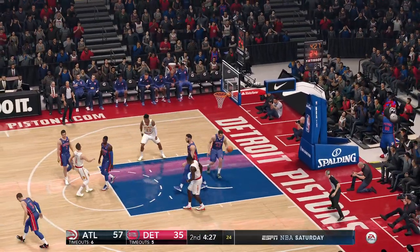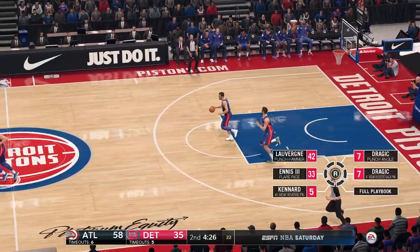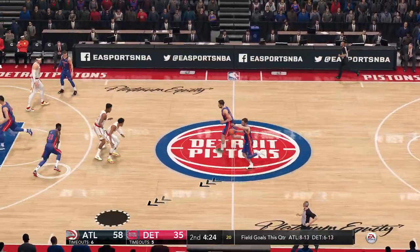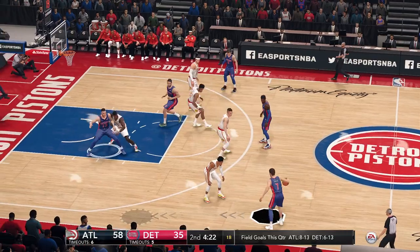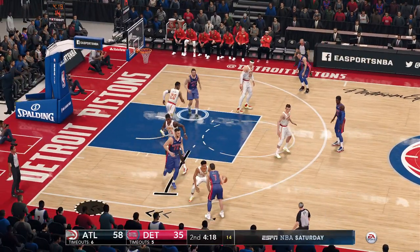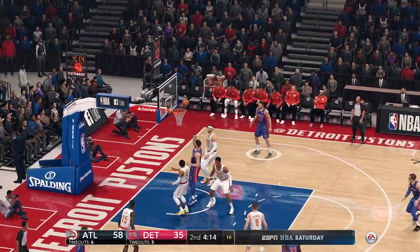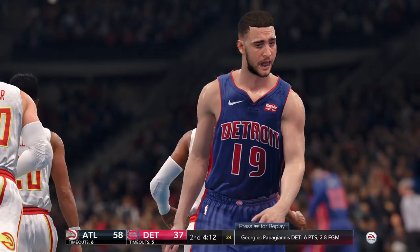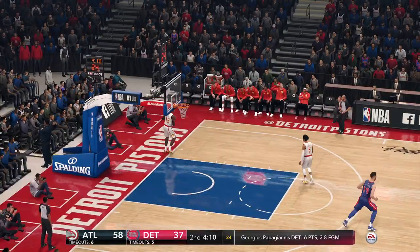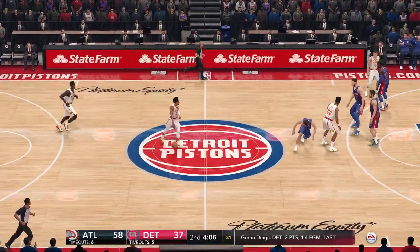And gets both points from the line. Dragic setting it up. Lavernier's looking for the screen to get himself open. Nice pass to the basket, finishing at the rim. What a pass from Goran Dragic. Nice pick and roll. Good pass, catch, finish at the basket.